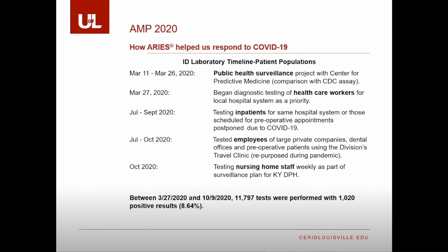At the same time, we also had requests from some of the large private companies and employers here in Louisville, dental offices, which had also started opening, and some other elective surgery patients that were preoperative and coming through our division's travel clinic, which had been repurposed during the pandemic to help get patients seen that needed a test to be cleared for, as I said, preoperative surgery, dental appointments, etc.